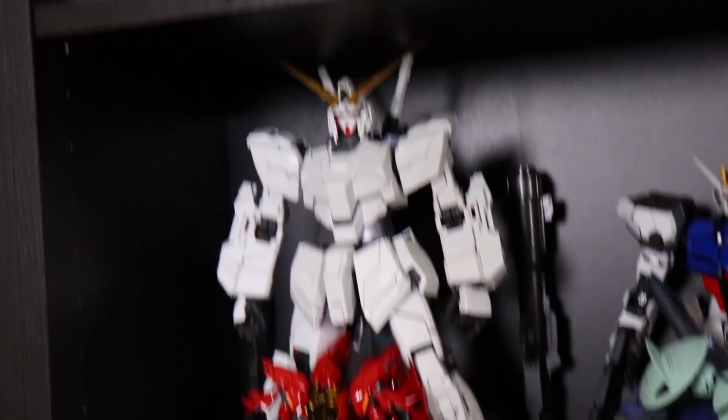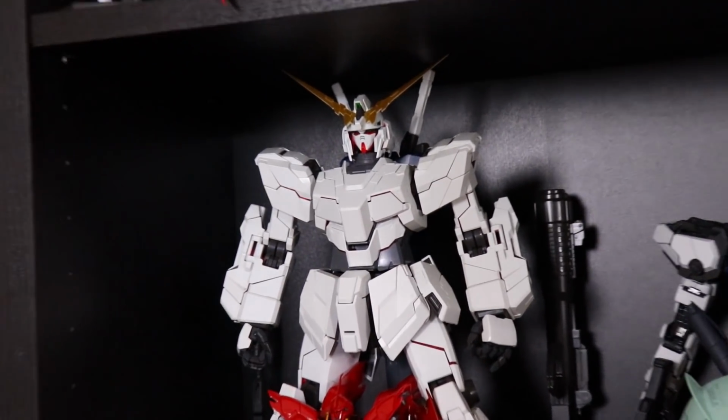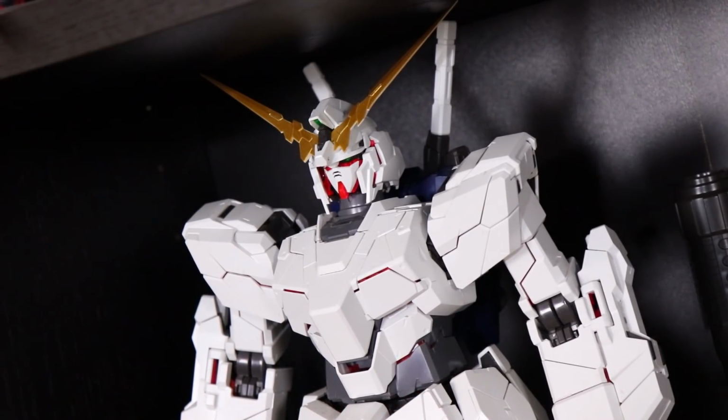So you might be wondering, and I did mention this in the video before, why is this a unicorn body on a destroy mode head? And the reason is I've lost the inner section of the face of the destroy mode unicorn. Wait, no, the unicorn mode unicorn. So I do need to replace that part, so that's why it's like that for now.